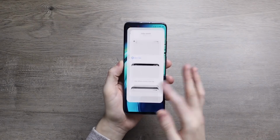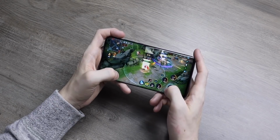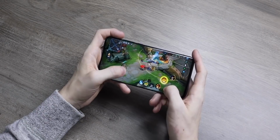So overall, the Pro does actually have a couple of things over the non-Pro for sure in terms of the camera, but it's not going to make the list because that Pro version is more expensive. Depending on which market you're in and the availability of this, the Mi 10 is still a great device and is in some markets under $700.